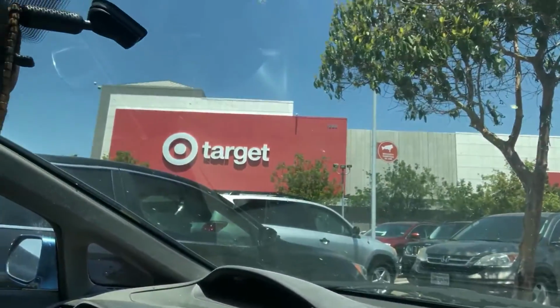We're gonna go check out my local Target. Can you see the Target? There it is. There's Target. We're gonna go check out my local Target. This is like the big one in the area, so I'm really hoping the shelves are restocked. Let's see.